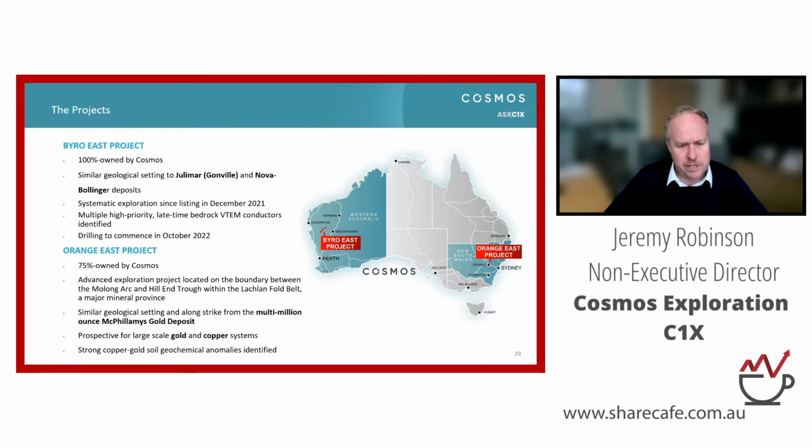As I mentioned, the Orange East project there. Probably the nearest project that you may be aware of is the McPhillamys project. That's now owned by Regis Resources. That's a multi-million ounce gold deposit, and we're directly along strike from that.